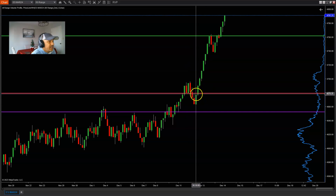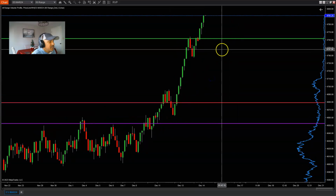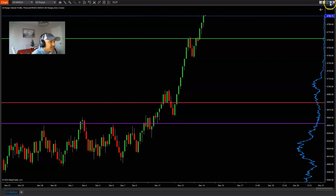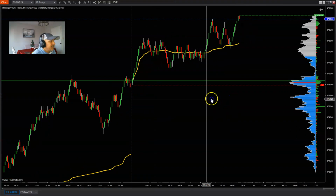This will be a nice demand area to see what happens. Okay, so we'll see what continues to take place on the ES. This is my higher time frame, and we're just blasting to the upside. I mean, it makes it difficult to trade when the market is just pushing like that.